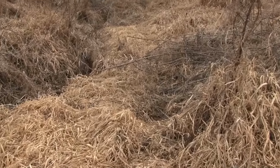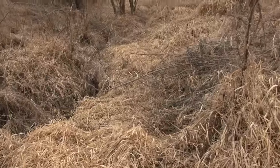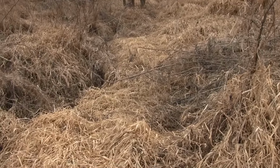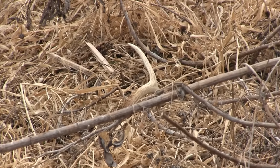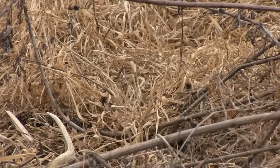Now, I just threw that antler that we just found, and we're about 5 yards away from it. And this is a nice thing about looking on a cloudy day. Now, I'm going to zoom in there if I can. You see what you see? See how that gets blended right in with that tall grass, that yellow grass?